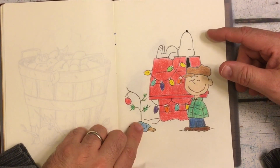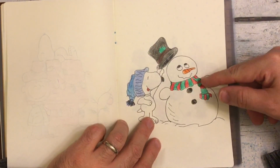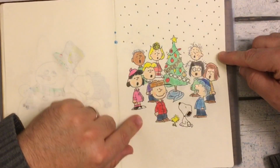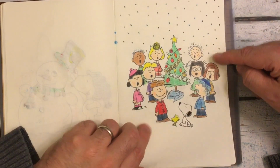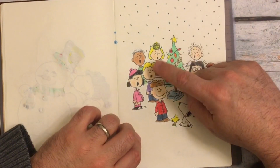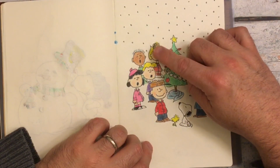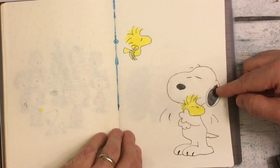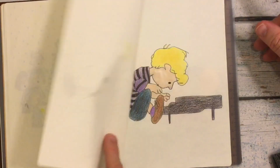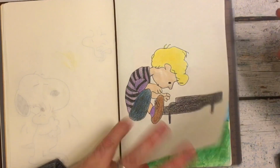Snoopy and Charlie Brown with the famous Christmas tree. Snoopy with Frosty the Snowman that I gave weird looking arms. The famous scene from the end of A Charlie Brown Christmas. I couldn't remember all of their colors, and I'm not sure if pink was the right color. I know she had pink, but it had like a design on it. What is that? Sally, is that her name? Woodstock, and I had paint bleed through, so I might do some blue here. Woodstock and Snoopy. Schroeder. My piano looks a little weird.